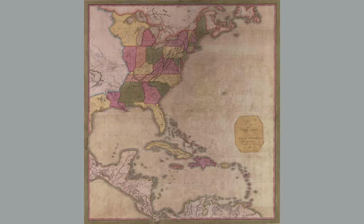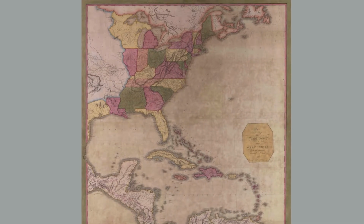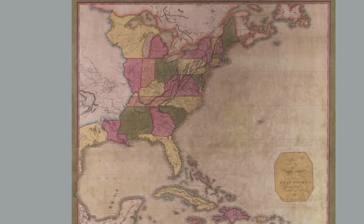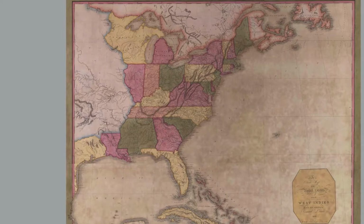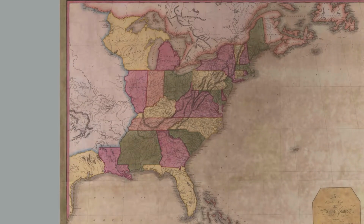Samuel Lewis was a geographer and publisher based in Philadelphia. And so what we have here, about a generation after independence, is an American map for an American audience on the heels of the first time the United States formally declared war on another nation.